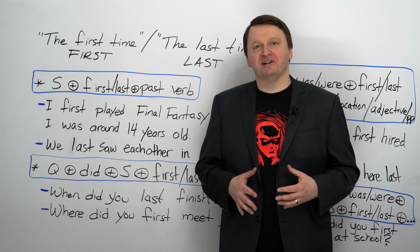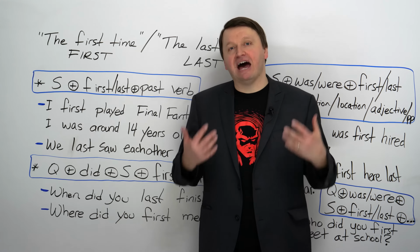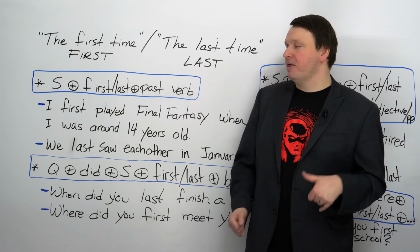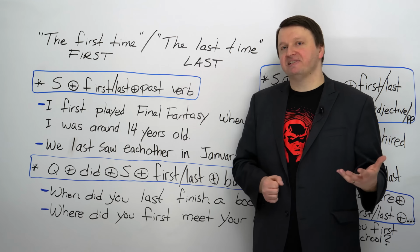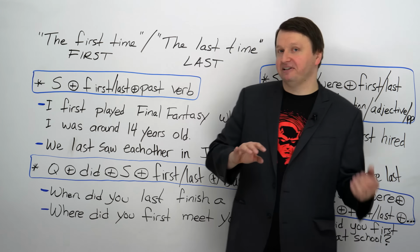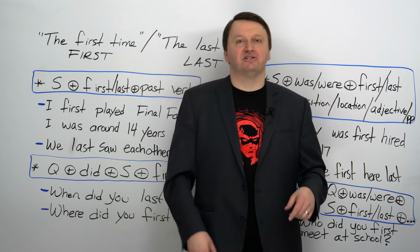So these two words are very common, we use them every day. And I'm going to show you the grammar structures today of how you can use these words correctly in a sentence. So these words basically replace the two phrases, the first time I did something, or the last time we did something, or we were somewhere. But you can just put them in front of verbs or after the verbs in some cases, which I will show you today. So I've got four different constructions.